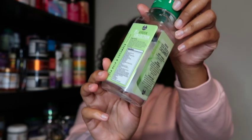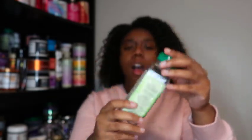And as y'all can see, it is like gone. I loved this product. I literally love this mask. I hate that they discontinued this. But honestly, this sent me on a Curls kick. So I bought a bunch of Curls products after that.